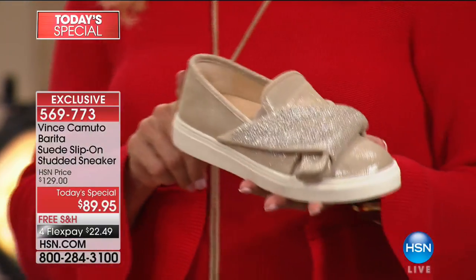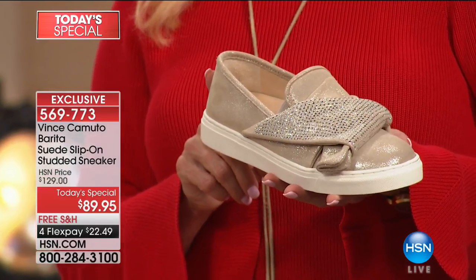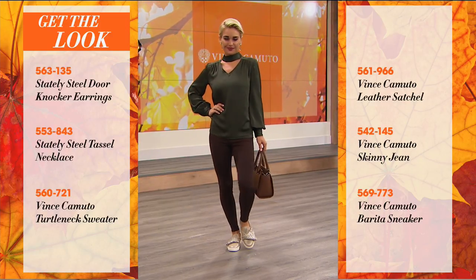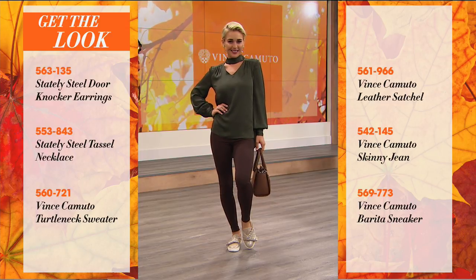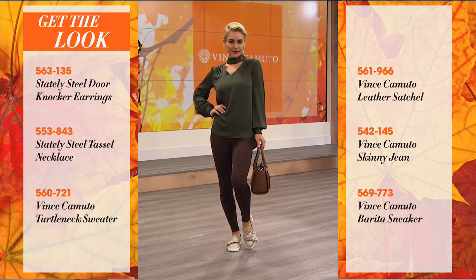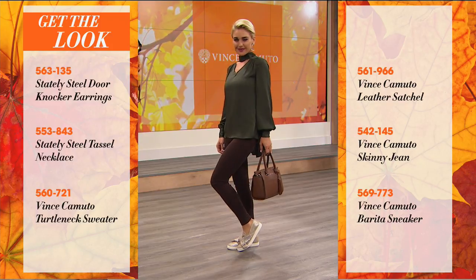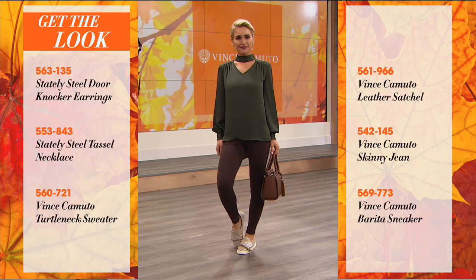All right, if you'd like to shop our look, we're going to cover you from A to Z. We've got everything from the Vince Camuto collection. So check this out. Here it is, if you want to get the look, we got it. It includes the stately steel door knocker earrings, very cute. We have the tassel necklace, then we have the turtleneck sweater. We have the leather satchel, the skinny jean or the leggings, and we have today's special sneaker. I think that's right. Is that correct, you think?